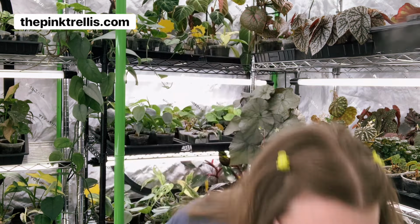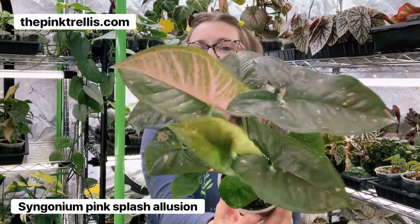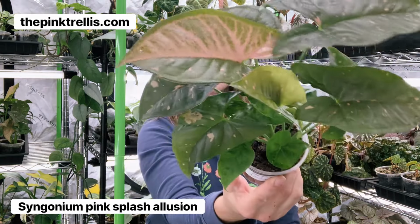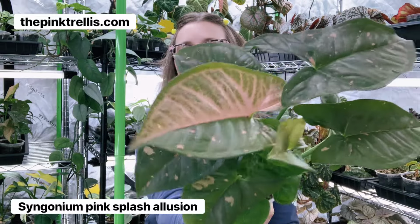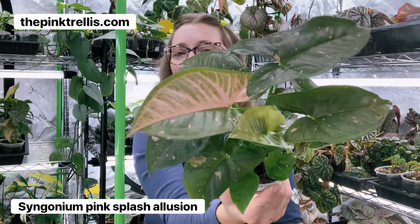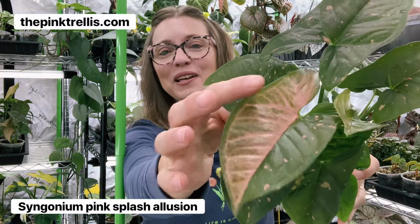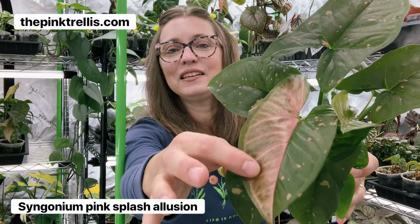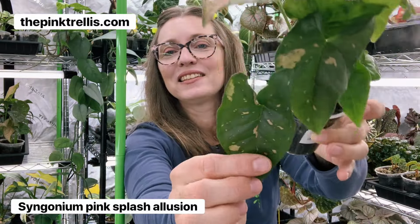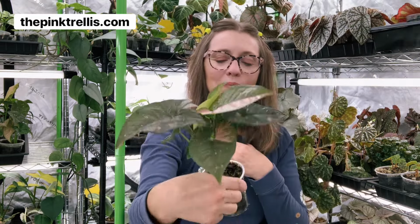Okay, let's get started. So, first off, I have this Syngonium Pink Splash Illusion, which if you are into pink plants, you will love this, absolutely love it. It gets this most beautiful pink spotting on that perfectly green background. This one's interesting. It's almost kind of half moonish, half pink, half green with the pink spotting. Stunning plant. Gorgeous pink Syngonium. Pink Splash Illusion.